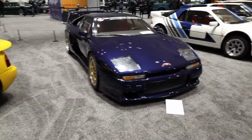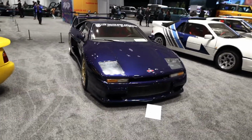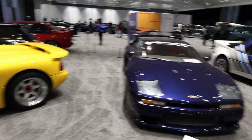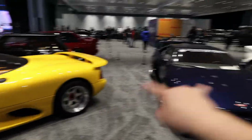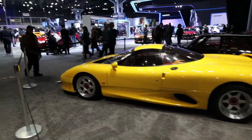Again, I've never seen this in my life. I don't know if they're more popular in Europe or overseas, but yeah, really cool experience to be able to see one of these. And also, again, the Jaguar. I mean, I know what the Jaguar was, but still, these two cars I've never seen in my life, so pretty awesome to see them at this year's auto show.